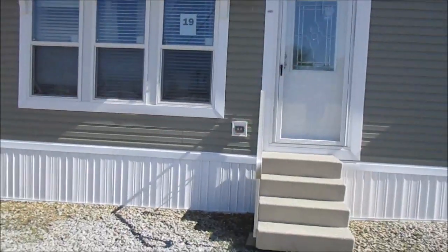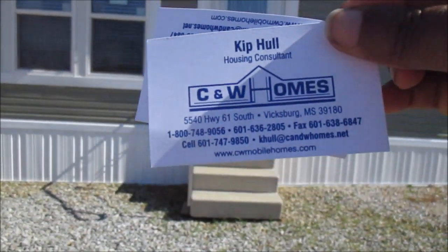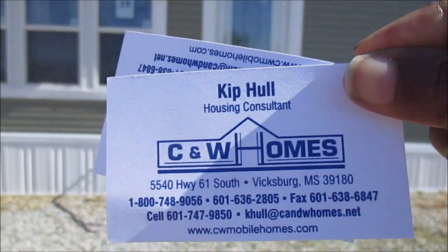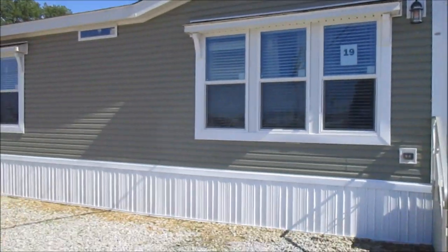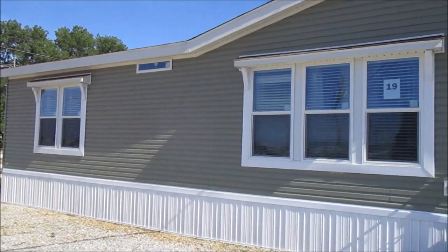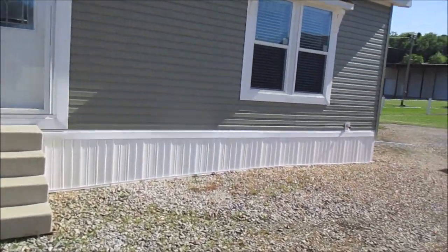Hey, you all. I got a seller here. We're here in Vicksburg, Mississippi, and here's the card. So you all, when we go look at this one, tell me what you want to think. Okay, what size we got this? I don't know what size this is. Come on, let's go on the inside.